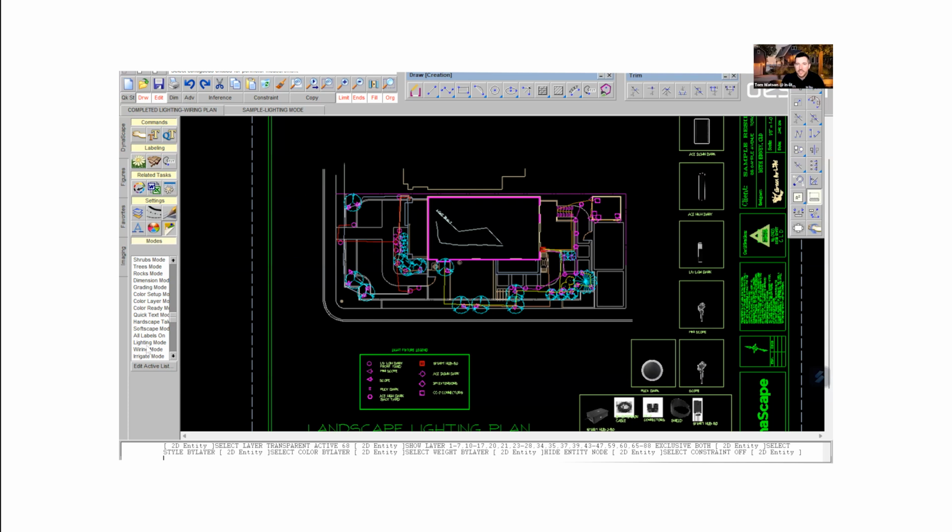That's amazing. And it really helps eliminate those unnecessary layers for the client to visualize.